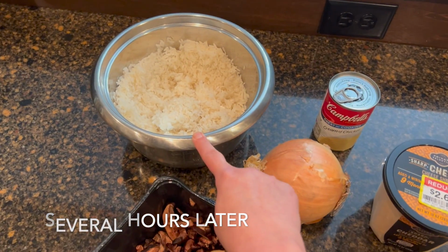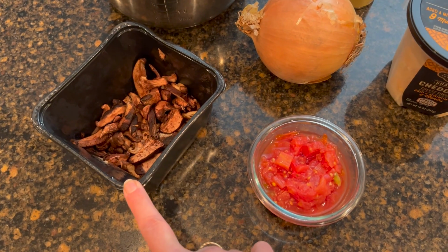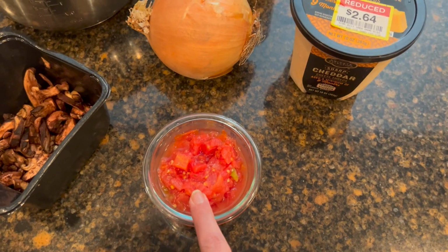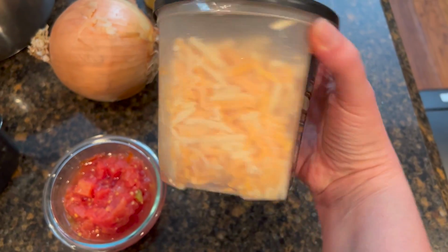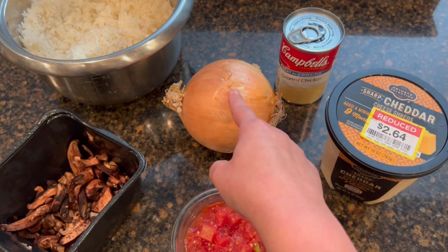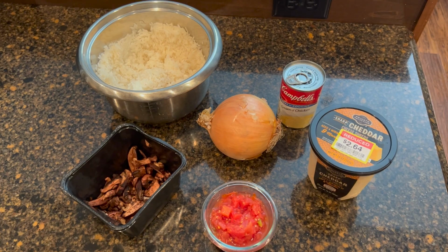We have leftover rice, the last of the mushrooms that was in the fridge, a little bit of rotel that's been in the fridge, some shredded cheese that I just pulled out of the freezer, 1 can of cream of chicken. We're only gonna use about half of this onion, so let's get cooking.